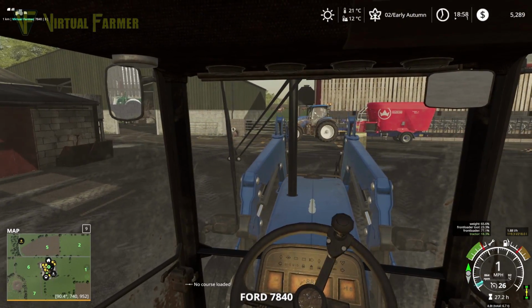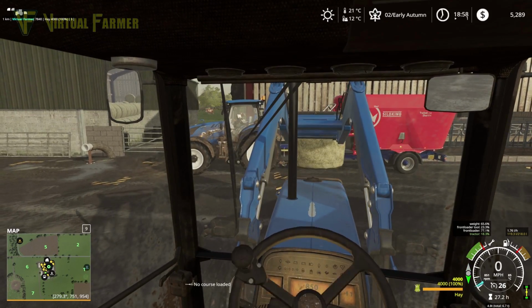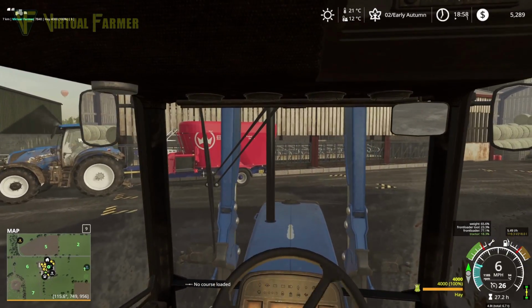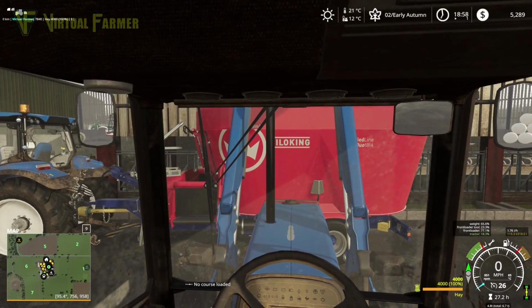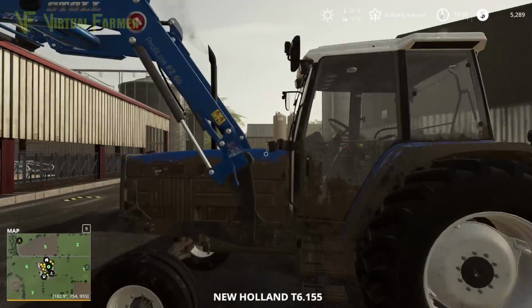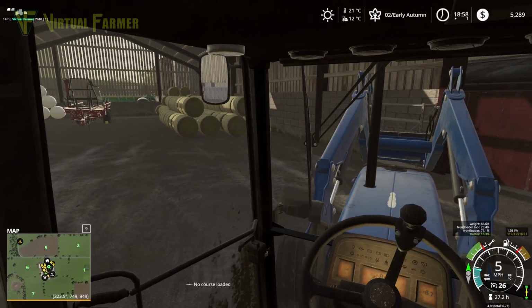filling this up, let's grab this. Like so. Lift it up, and we'll put this hay bale straight in. So we want 2 more hay bales and 2 more silage bales. There we go. Did that go into my trailer? I think it did. Yeah, there we go. So that's in quite nicely. We need 2 more hay bales and 2 more silage bales.